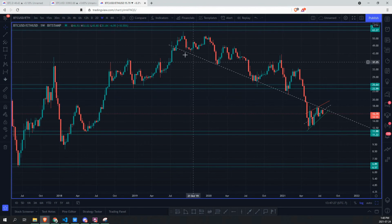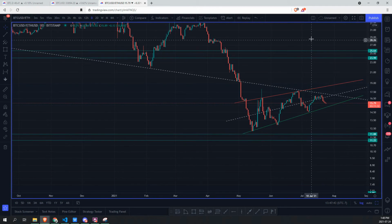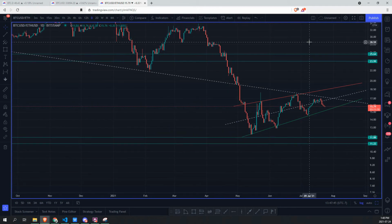So we are looking at this descending zone as a nice key level of support, now creating a new level of resistance, holding the price below this zone, squeezing from the wedge. So it does look like we could see a nice little push to the downside, creating even more validation that altcoins are going to be rallying further this year.